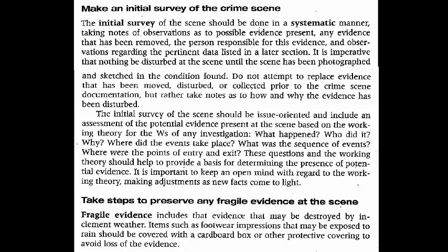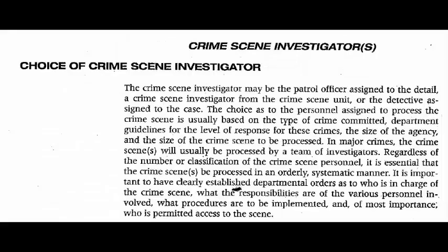It is important to keep an open mind with regard to the working theory, making adjustments as new facts come to light. Take steps to preserve any fragile evidence at the scene. Fragile evidence includes that evidence that may be destroyed by inclement weather. Items such as footwear impressions that may be exposed to rain should be covered with a cardboard box or other protective covering to avoid loss of the evidence.